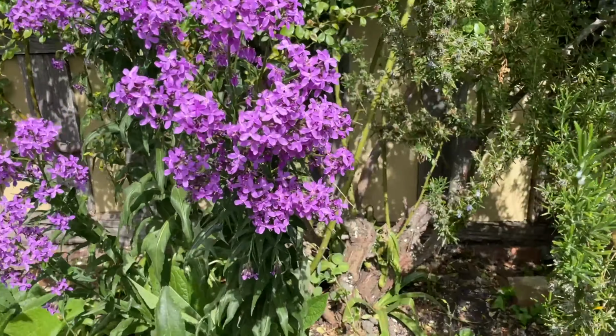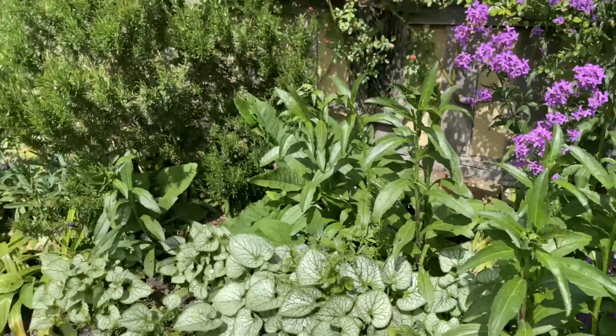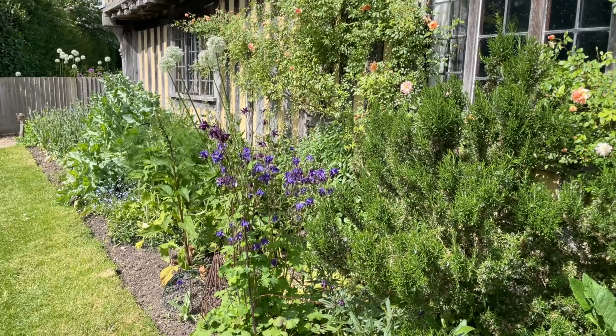Here we are. Is this honesty? I don't think that is. It must be a wallflower, I think. And some Shasta daisies there, some columbine, and these lovely peach roses climbing all over the house. So, as I say, it's a Tudor structure, so oak beamed, I would think, with wattle and daub. There are literally climbing roses everywhere over this.